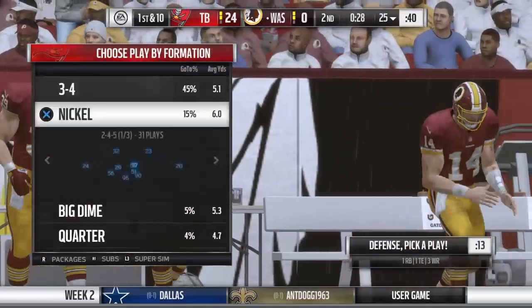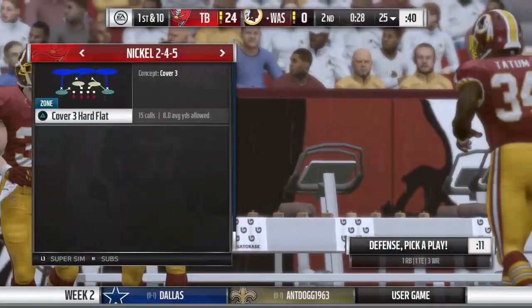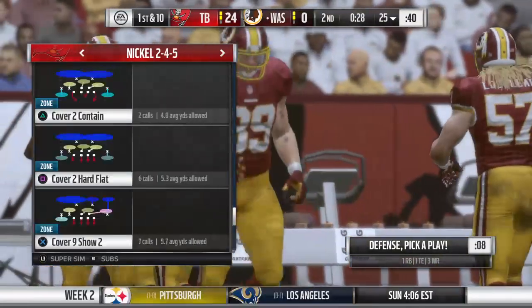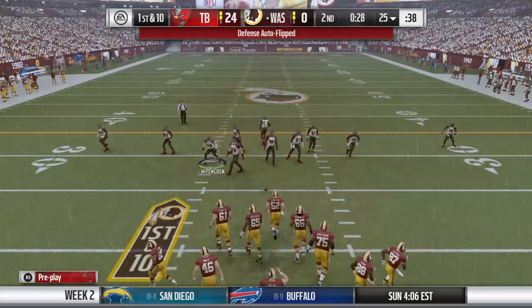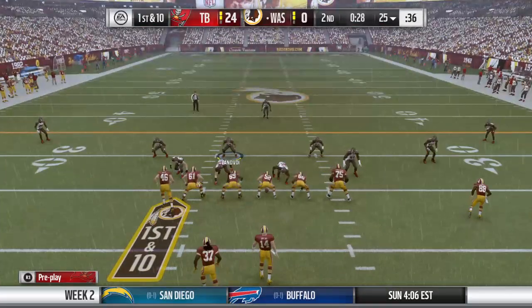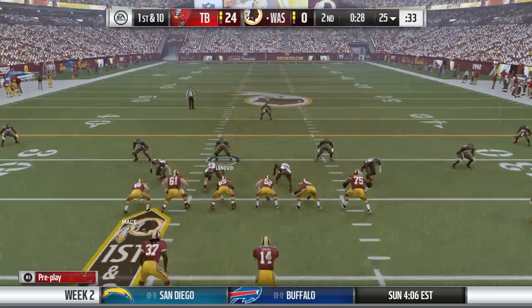A look at Washington as they come onto the field. And with time quickly fading here in the second quarter, not sure how aggressively, offensively they want to play this. I think we'll find out just how much they trust their guys in this situation if they decide to take a shot.